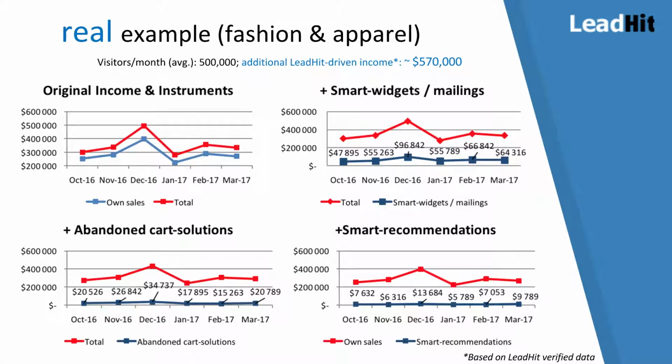So here's the result. This is on a fashion and apparel magazine or website, or retailer, an e-commerce store. And before you get too confused by all the different charts, just take a look at the top left one where it says original income and instruments. Now the blue line is without using thoughtful marketing and data-driven marketing. And then once this fashion and apparel store used thoughtful, data-driven, smart widgets, they increased their sales by over $500,000. And this was the red line that you can see, October through March, just last month. And then we've broken down the other three charts here are the specific tools and how much those increased sales.